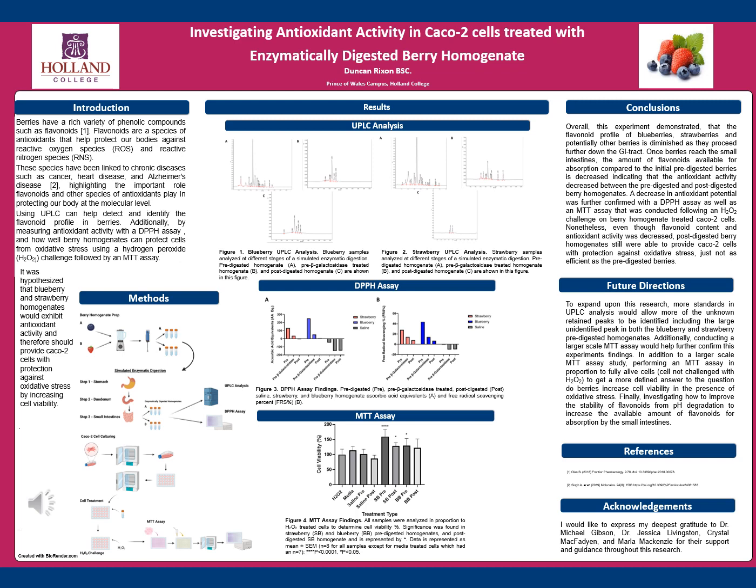The MTT assay showed significant difference in cell viability of both the pre-digested berry homogenates as well as the post-digested strawberry homogenate in proportion to the hydrogen peroxide treated Caco-2 cells. The post-digested blueberry homogenate did show an increase in cell viability in proportion to the hydrogen peroxide treated cells, but it was not significant. It was found that the non-digested berry homogenates had a higher cell viability than digested berry homogenates. These findings are further supported by the UPLC analysis and DPPH findings.